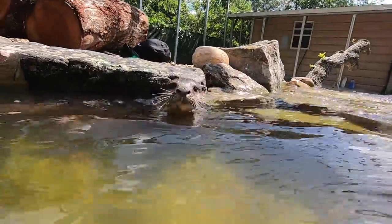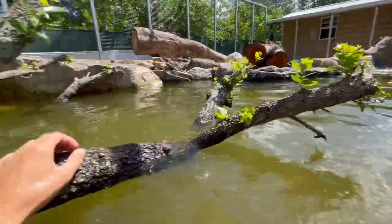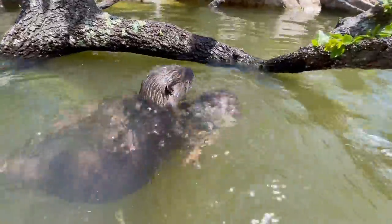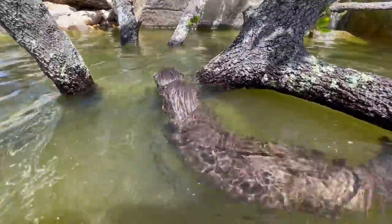Look at that. Hey, buddy. He's already chewing off the branches. There's going to be no branches left. Look at him. Oliver, fight. Callie, fight. Underwater wrestling. Really cool to see your dream come true, bro. Look at him.